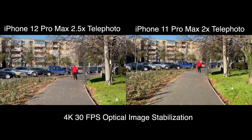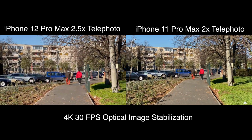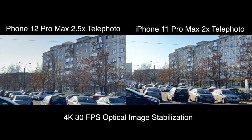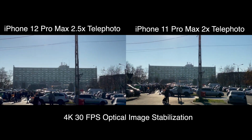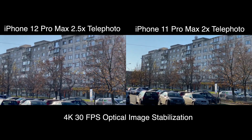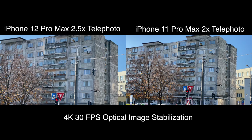Keep in mind, this camera is ever so slightly worse than that of the 12 Pro in the dark, and there's no night mode for the telephoto, so in the dark the wide camera will be used and digitally zoomed in. A worthy trade-off for the extra magnification, if you ask me.